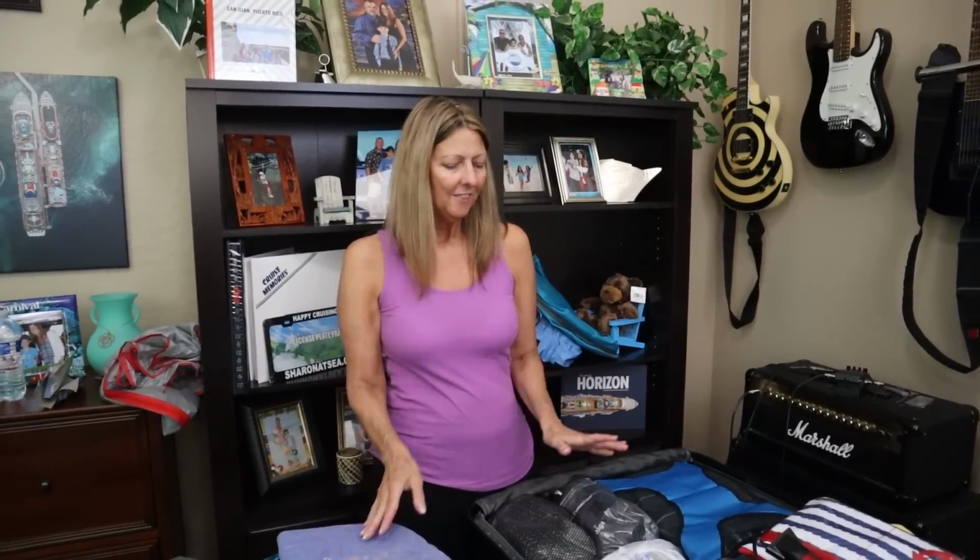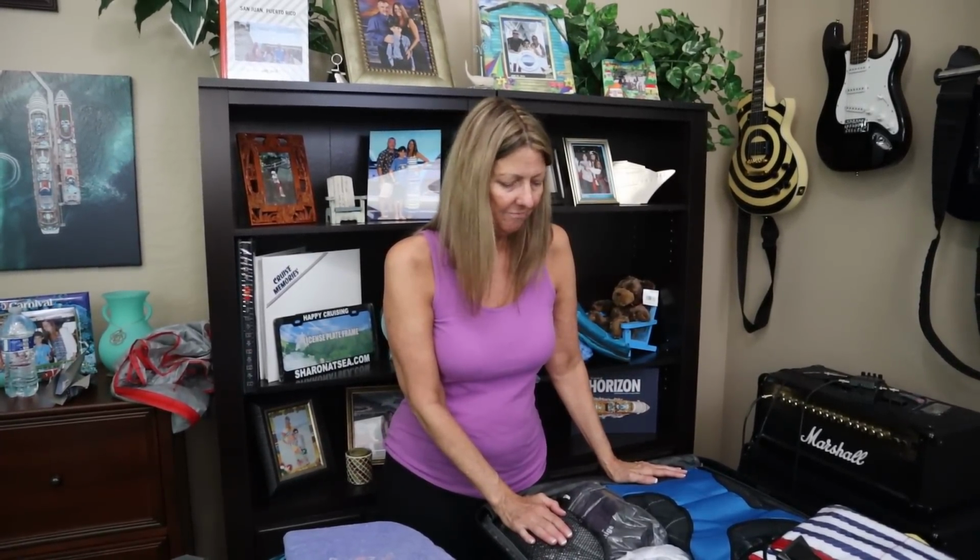Now I have our other 2 pieces of luggage here. I'm going to go through those with you. This is the large one, the 24-inch that was going to be our large one that we brought for all of us to share for Disney. But as you can see, that just didn't happen. So look what we have here.